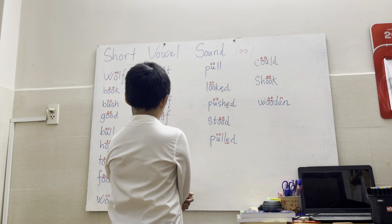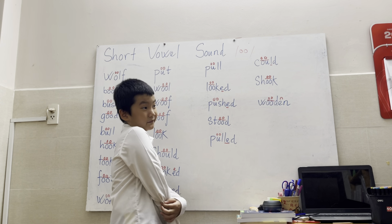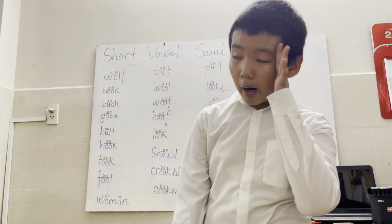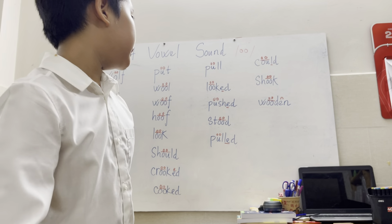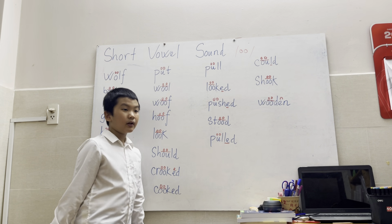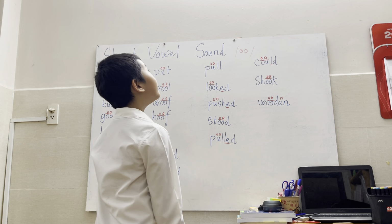Woof, woof, woof. You might not understand what woof means. Woof is basically the bark of a dog. Woof, woof, woof. Just like that. That's what woof means.